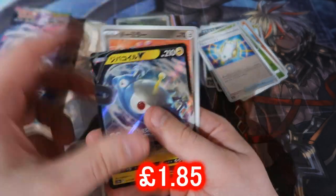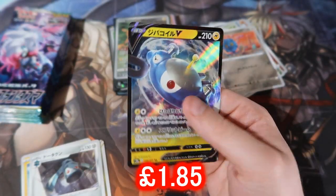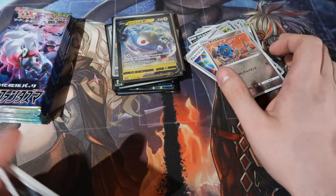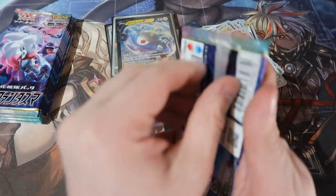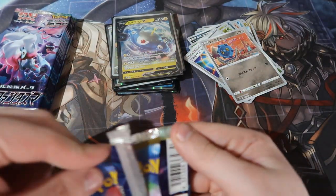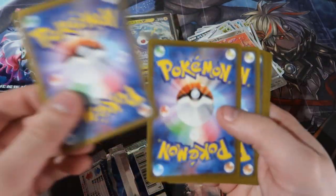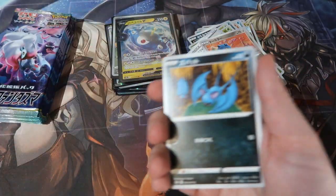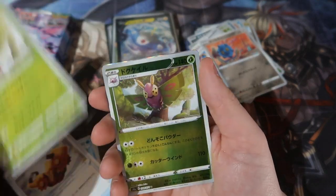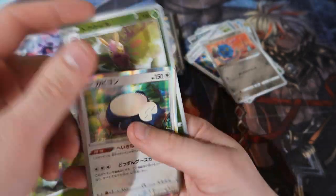Bronzor. What? I got all versions of it. What the hell? Is this a Magnezone box? I literally pulled every single version of him. What the hell? What am I going to get now? Am I going to get the full-blown cameo card of him as the alt artwork card? Please don't, because it's not an extremely expensive card. I know it is. I know it isn't. Okay, double. A Snorlax, okay.